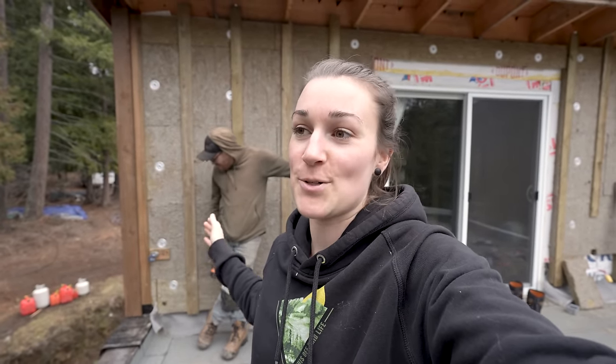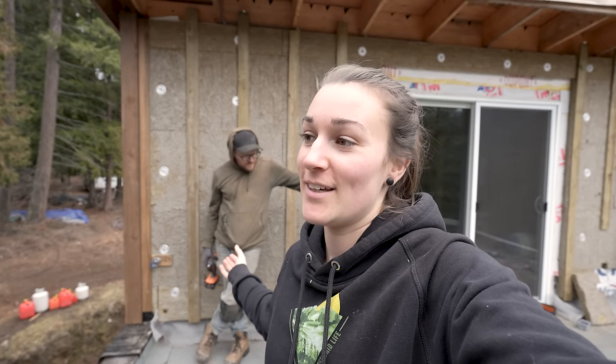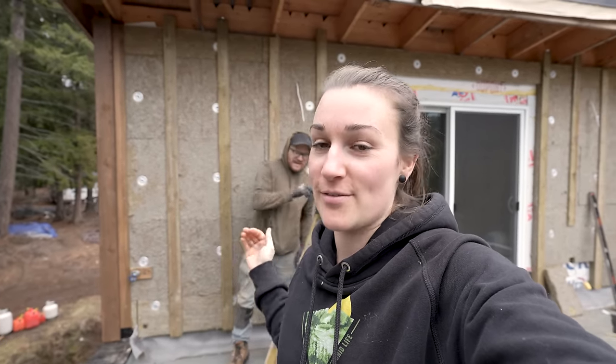So on the edge here, we have a tap. It's one of those frost-free taps that goes into the wall. And of course, when we installed it, we weren't really thinking about siding. So I was hoping that we could pull it out a little bit from the wall just to fit the trim back there, but nope, not happening. Stuck where it is.